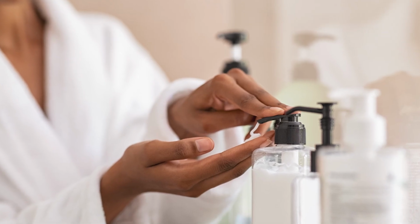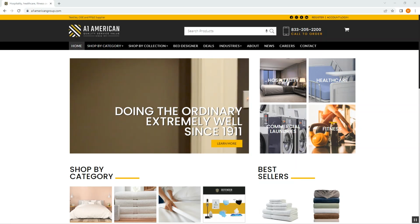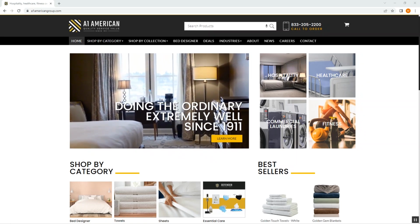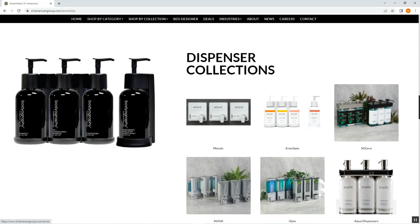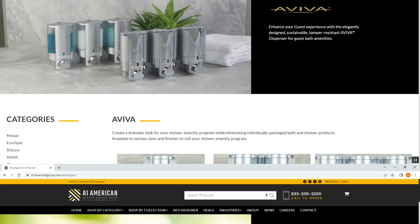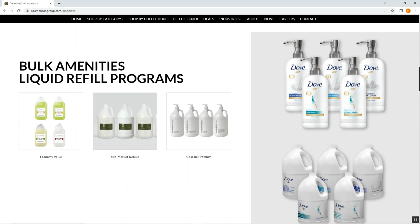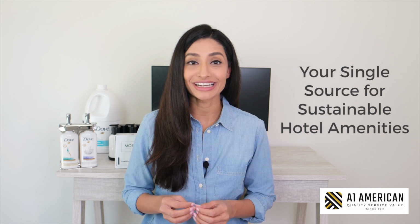A1 American is offering a full line of cost-efficient amenity solutions to help you make your switch. They offer a step-by-step guide on their website, or you can call their toll-free number to speak with an experienced sales representative. Choose from a variety of bulk dispenser types in 1, 2, or 3 chamber units and an assortment of aesthetic finishes, tones, and colors. Pair your dispenser collection with bulk liquids from a list of top trusted and guest preferred brands like Dove, Bodygraphy, Escarite, and more. A1 American is a single source for a hotel's sustainable amenity needs.